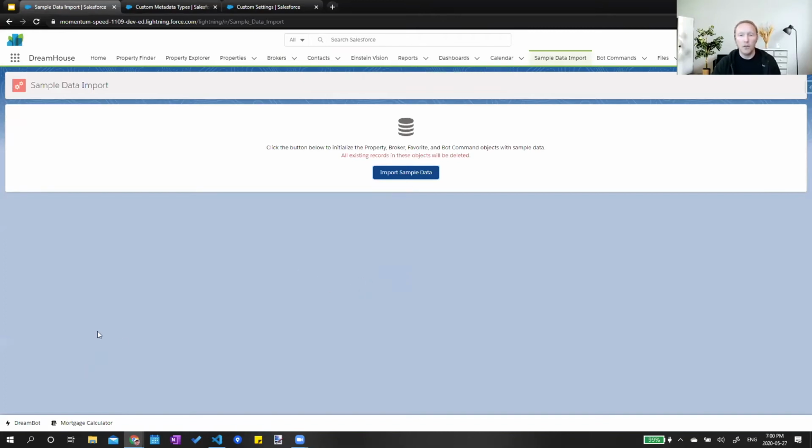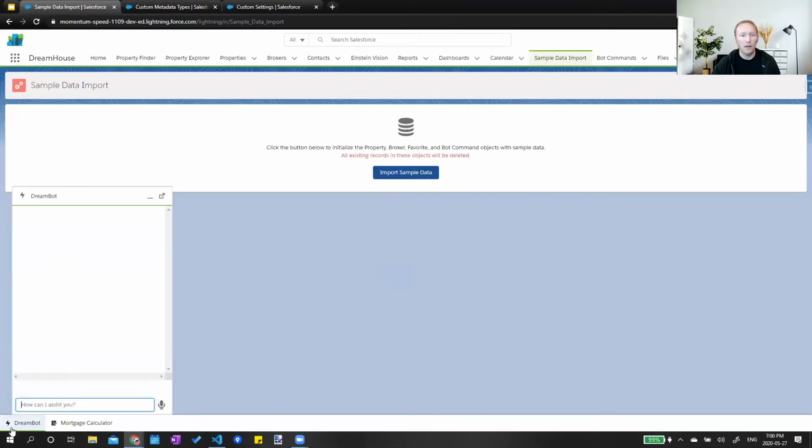Now for scenario two, I want to use the little Dreambot down here. I don't know if you guys have used this little tool before. I think it's actually really handy, and I'm eagerly waiting to find a use case where I can use that in one of my projects.